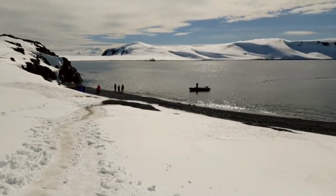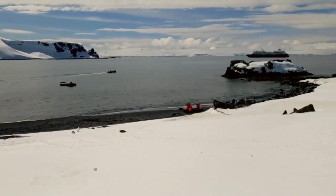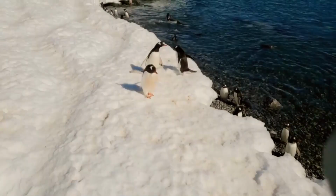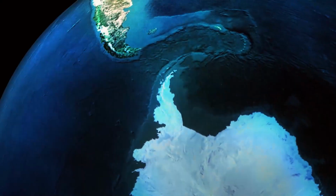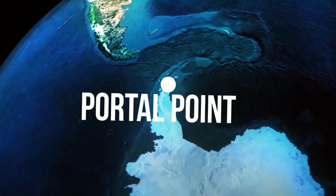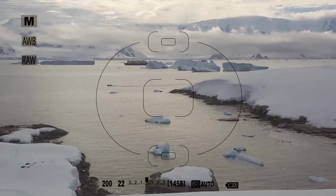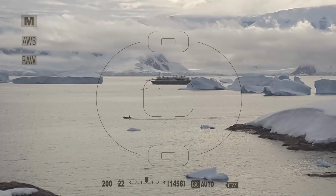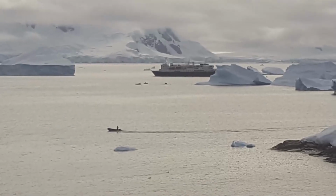There's a tiny loophole in the law, though. There are specific small areas where you're allowed to hang out. You can break the rules if there are no penguin colonies within 12 miles. At a place called Portal Point. Technically, when you're there, you're in the UK. Portal Point is a narrow spot in the northeast part of Recluse Peninsula on the west coast of Graham Land.